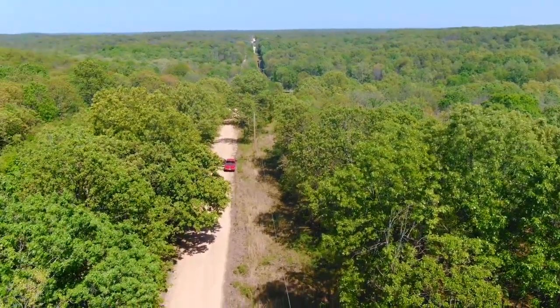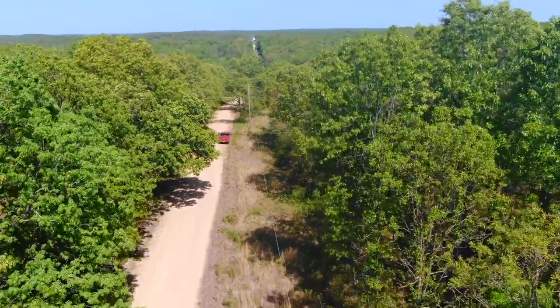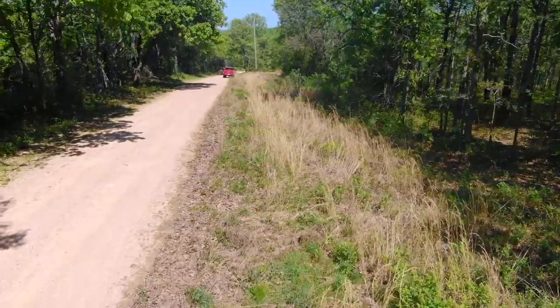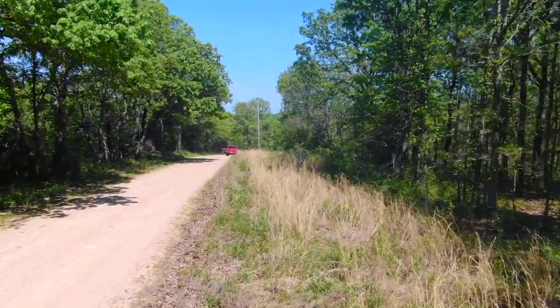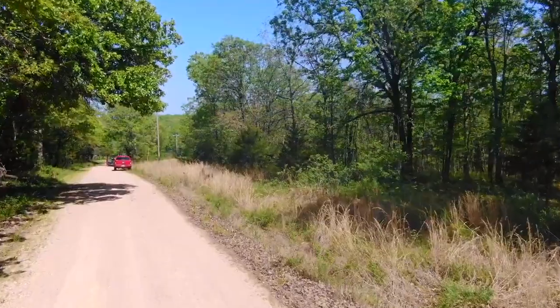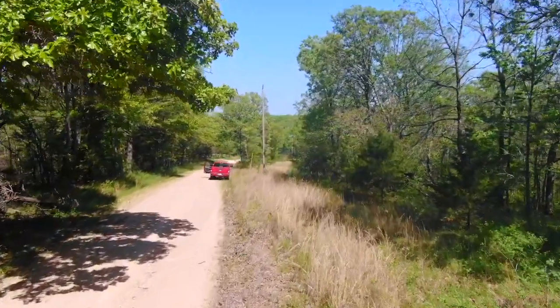Looking easterly, property obviously still on the right side of the county road. So pretty great having county road access, power on site, heavily wooded. I mean, we didn't see any signs of recent logging on this property other than right up by the county road. The power company, of course, has to come through every few years and clear their easement.